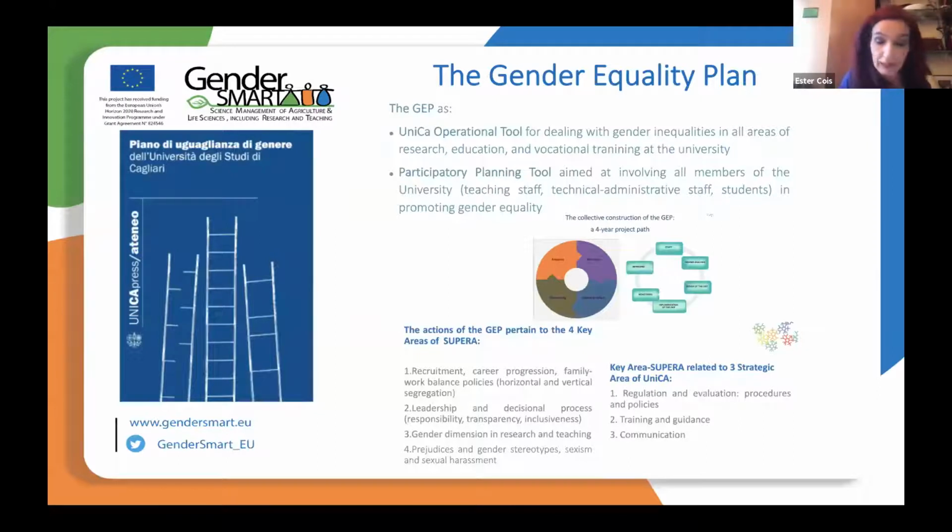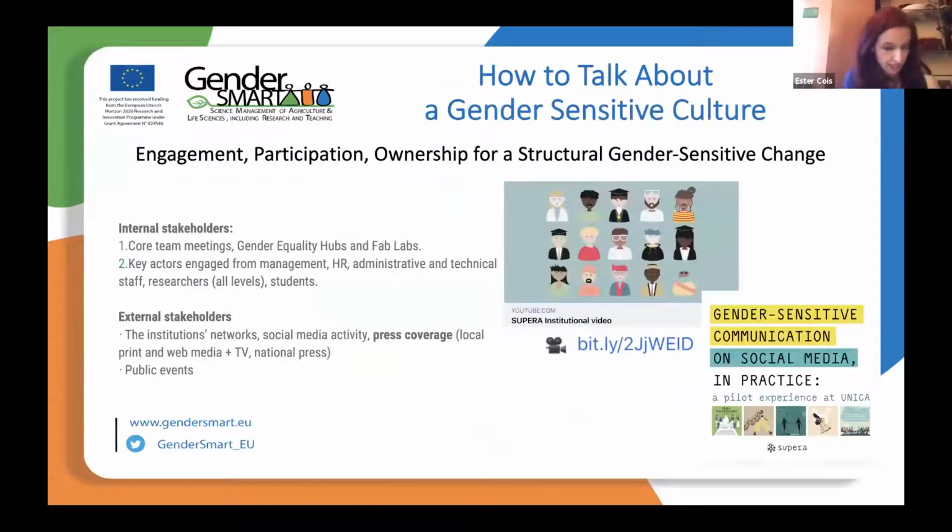Within each key area, several actions have been identified and then specified into sub-actions that are useful for achieving its main objectives. For each action, we have defined the target of people directly and indirectly involved, the set of responsible actors in charge of the actual application of the measures, and the specific outcomes that we are expecting in terms of output and that express the transformative impact within the university. And in particular, the University of Cagliari is project leader for the area of communication strategies within SUPERA.